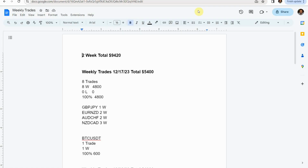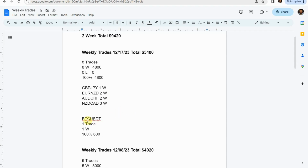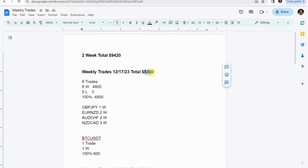Alright, so let's go ahead and go over the weekly trade. For those of you who may not understand, what we are doing is tracking the signals from these 4 Forex pairs and this one crypto coin on the 30-minute time frame each week, and going over those trades. So far, we've done it 2 weeks in a row, and the last week we did 8 trades on the Forex pairs. We had 8 winning trades, no losing trades, for a 100% win rate, a gain of $4,800 if you were looking to gain $600 per trade. On the crypto coin, you would have had 1 winning trade, again a 100% win rate, and a gain of $600 there. For this week, the total would have been $5,400.